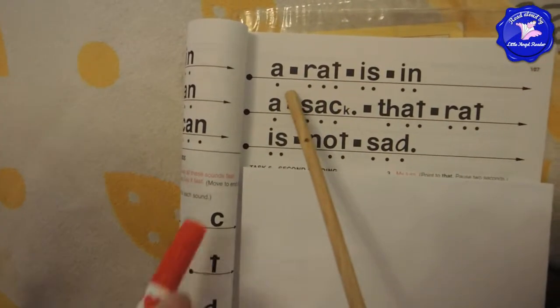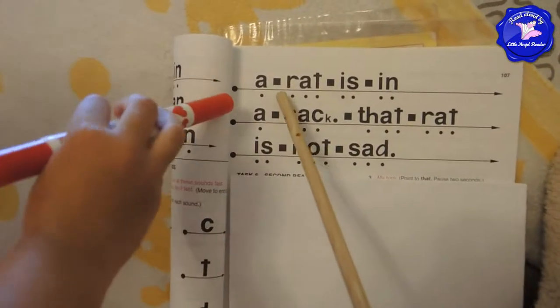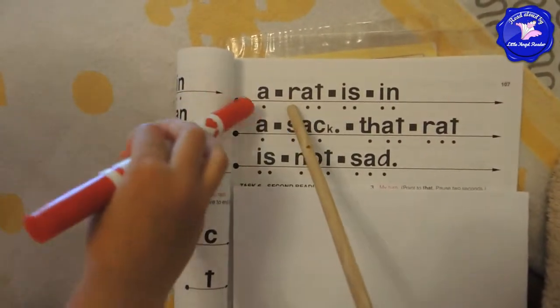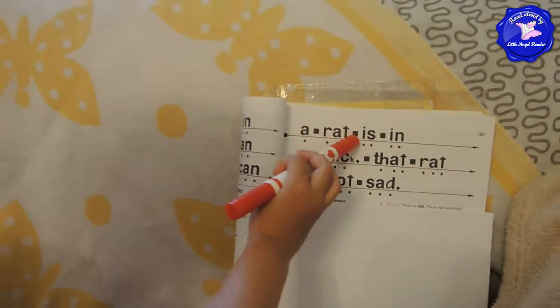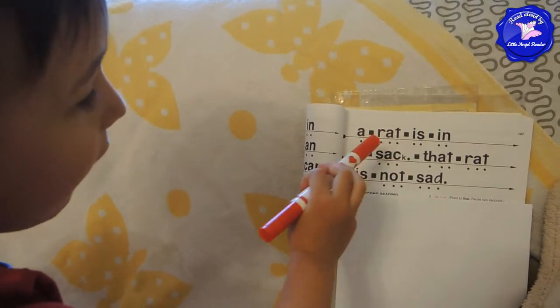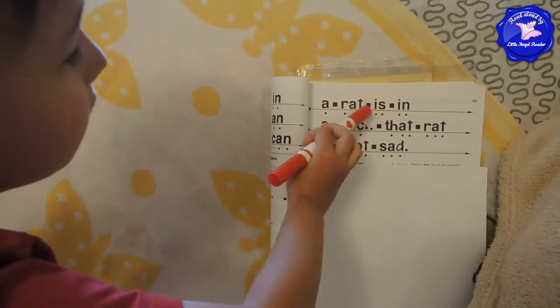Max, okay, going here to read is our story. Find the first word. Remember, when you see this short word, this is the word eh. Let's read it. Eh. Sound out the second word. Rat. What word? Rat. Okay. Eh rat is.